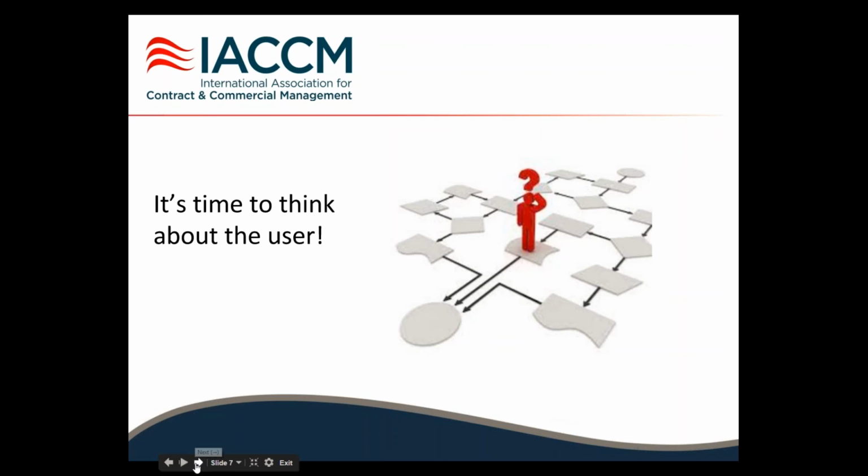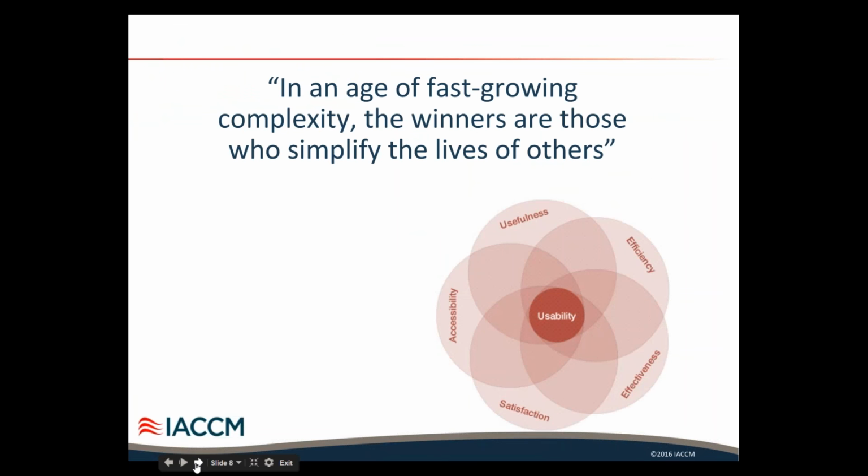So let's go to some of our statistics, and one of the most important points, I suppose, is that one I've just been making, that as the quote says here, in an age of fast-growing complexity, the winners are those who simplify the lives of others. And if we think about that, of course, in our own context as consumers of goods and services, that would absolutely be true. We're all of us looking for things that actually make our lives simpler, for people who make our lives simpler. And that, I think, is a really important message to central support functions, because it does imply a very real change in our success criteria.